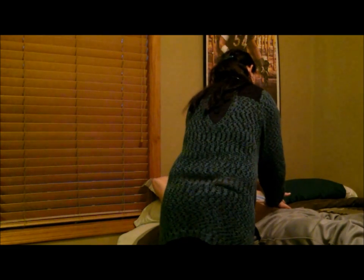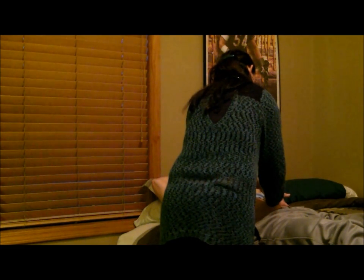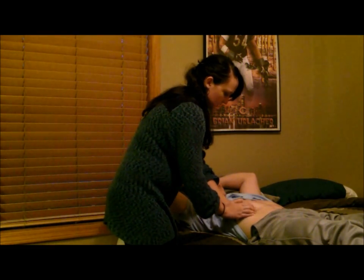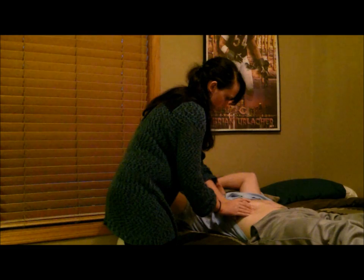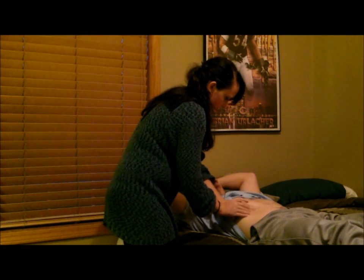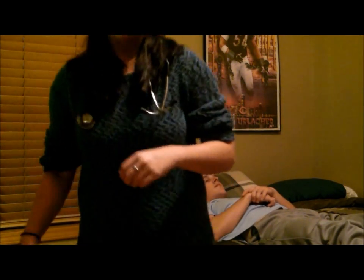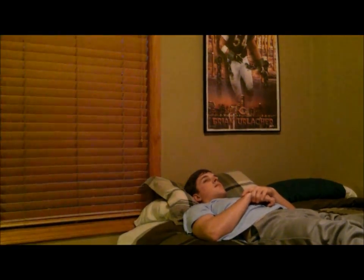Take a deep breath in for me. And out. Okay, and in. And out. Right now I'm going to do the hook technique. Take a deep breath in. And out. Alright, I just lightly felt your liver, and that's a good thing. It just bumped my fingertips, so neither your liver nor spleen are enlarged. Good. Alright, now let me come over here.